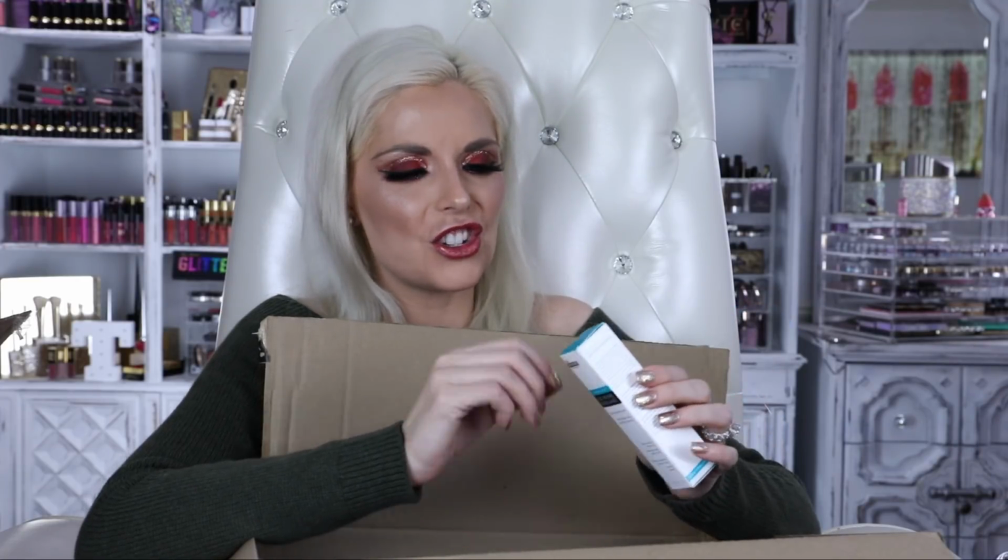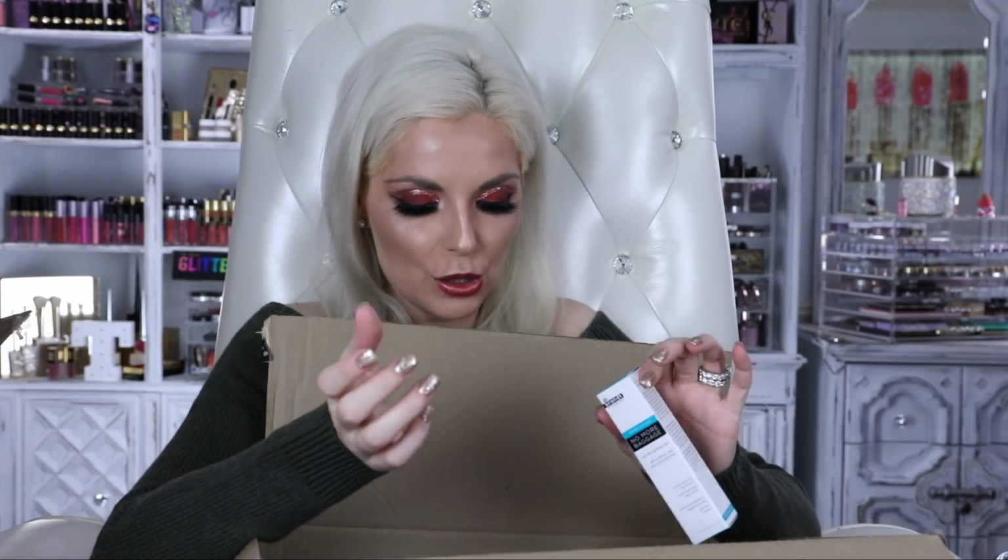This is newer to me actually, and I've been really liking this. This is the Dr. Brandt No More Baggage Eye Depuffing Gel. It is not a gel at all. It is like a peachy cream almost, and I received a sample of it and I'm almost out of my sample. If I could move, I would go grab it. I will try to remember to include it in like the part 2 of this video.